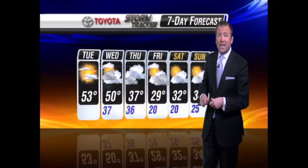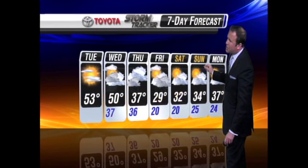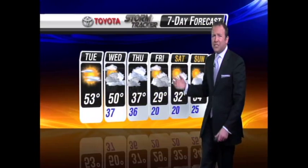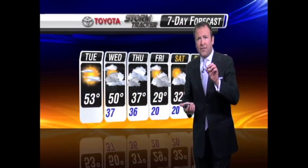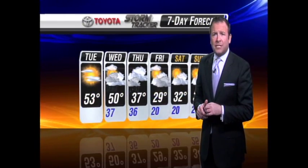We are going to be in the freezer going into Friday, Saturday, and Sunday. Low 30s, upper 20s. The only chance of snow comes Thursday afternoon into the overnight. It'll be about a half inch to an inch, maybe just enough to give us some slick spots if it happens just on time. 21 after 7, we'll keep a watchful eye.